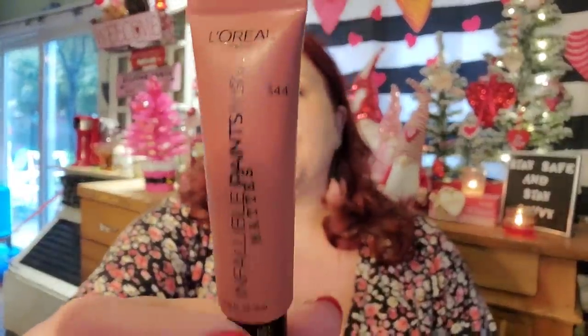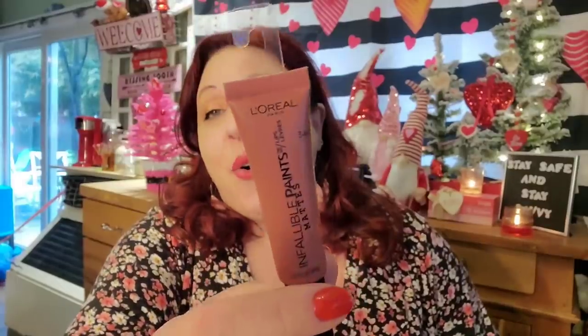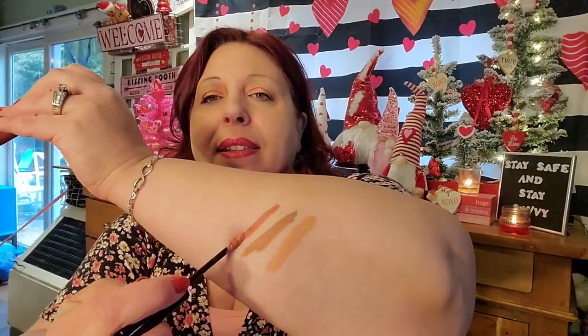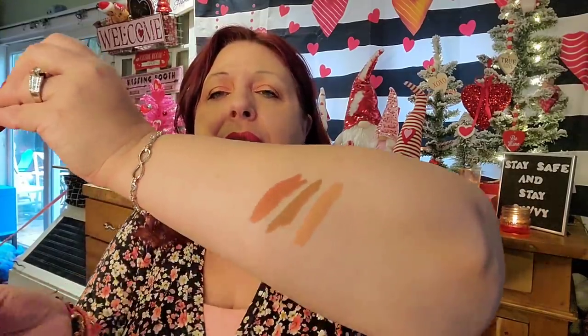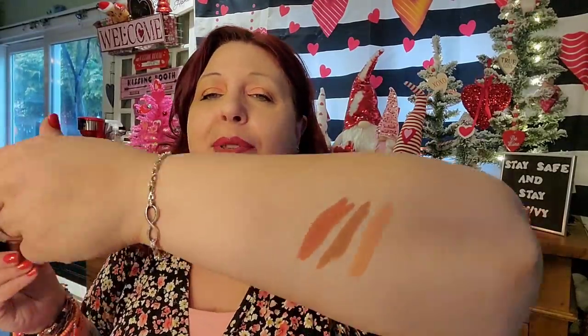This one is number 344. And this one is kind of like a burnt peach looking color. It's actually called Peach Pit. So that's kind of appropriate. It's got like a little peachiness to it. That one's very, wow, I love that one. I actually almost want to try that one on. That one is really, really pretty. I literally love that color.